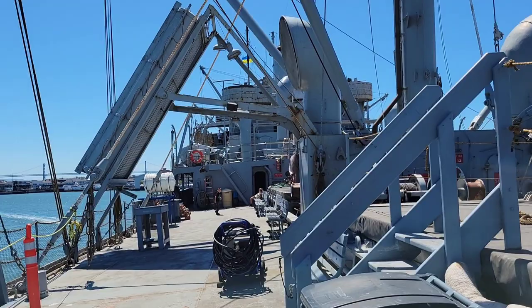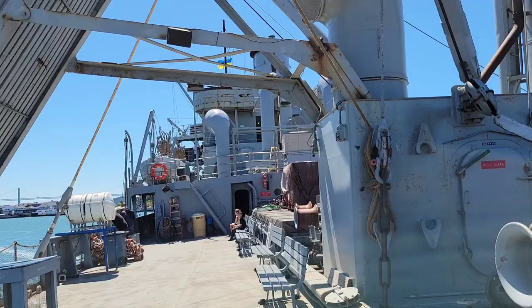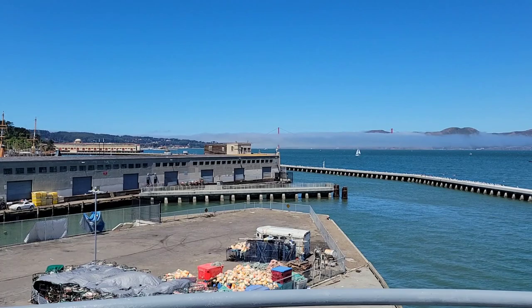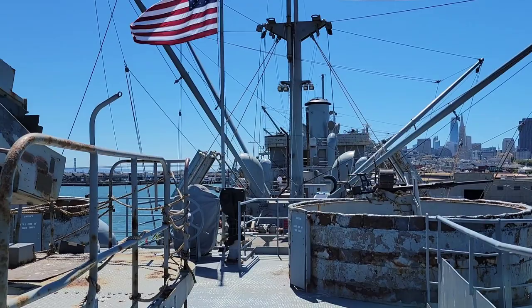So let's enjoy the tour. Sit back, kick back, and relax. Enjoy this hero ship, SS Jeremiah O'Brien, with beautiful San Francisco Fisherman's Wharf as the backdrop.